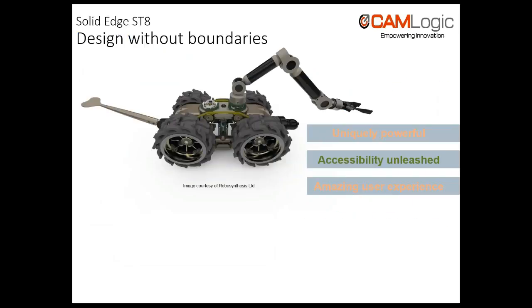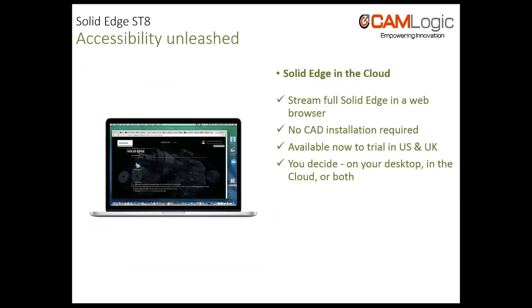Design without boundaries, accessibility unleashed. Often when people talk about accessibility, you will hear them talk about the cloud. This is a big buzzword today, and some would tell you to run your CAD in the cloud, or you can't run it at all. And that just doesn't seem right. Why should you decide where your CAD is?